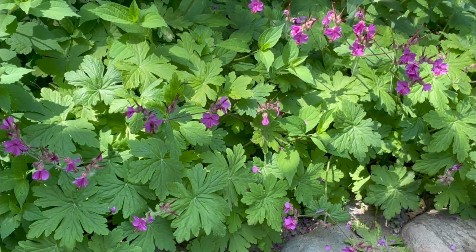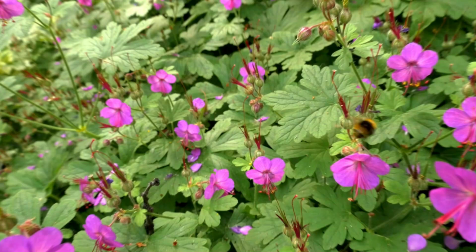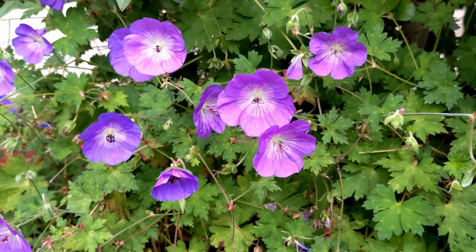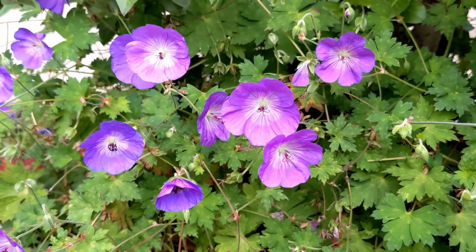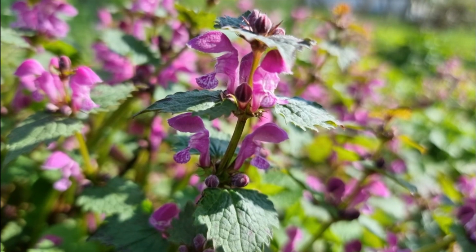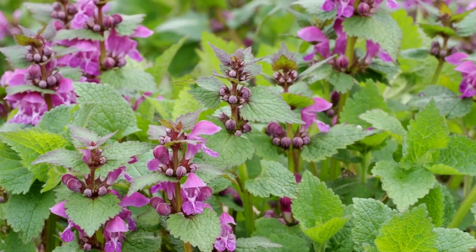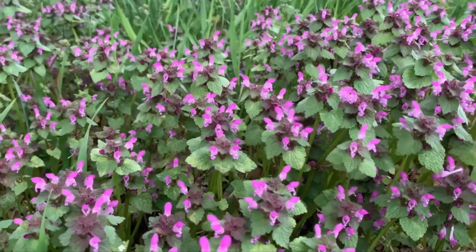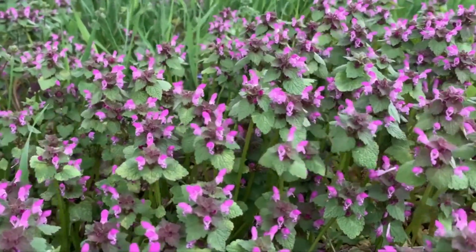This low-maintenance plant blooms in beautiful pink, red, or pale pink hues and features interesting variegated foliage. It's perfect for gardeners seeking an easy care option. Spotted dead nettle. Spotted dead nettle is famous for its variegated foliage and dense clusters of flowers in white, pink, and purple. It's an excellent choice for adding a splash of color to your ground cover.